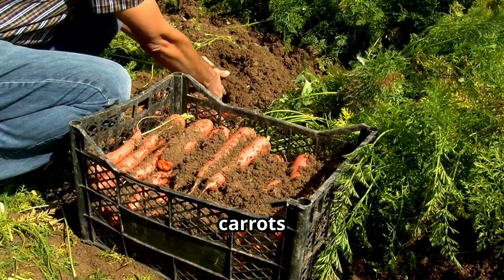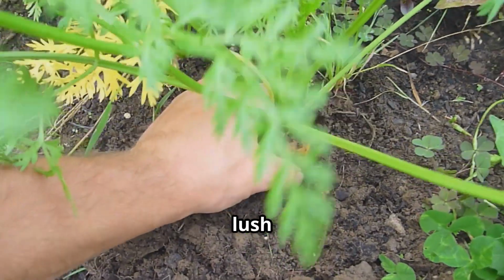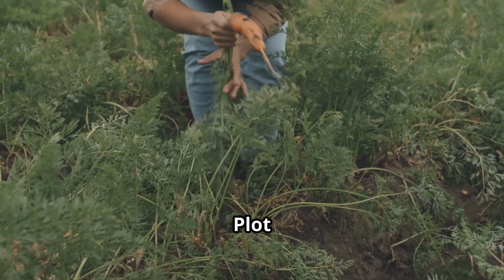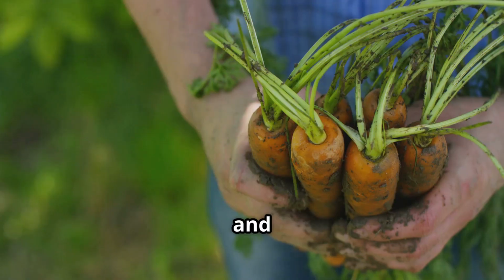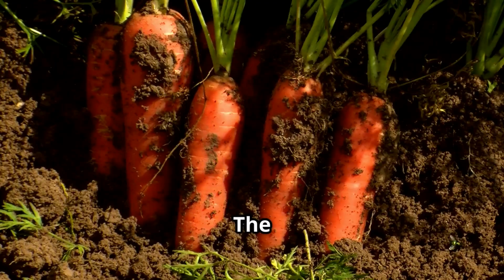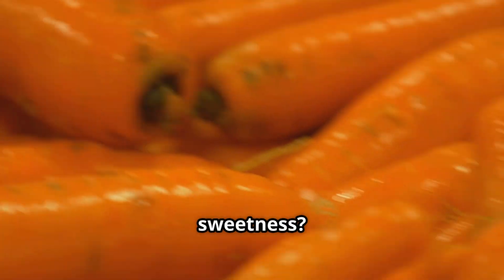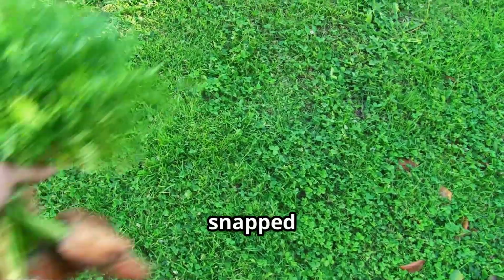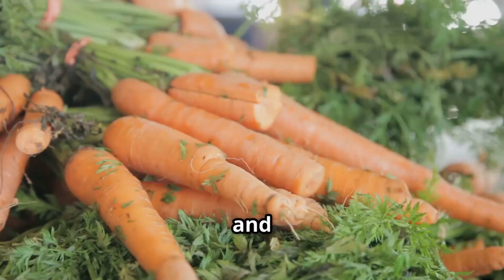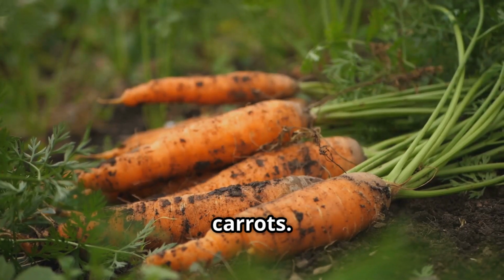Time for carrots, where the magic happens underground. Fertilized carrot tops were lush and tall, hinting at strong roots below. At harvest, Plot A's carrots were 30% longer and thicker, with deep orange color and almost no deformities. The control carrots were smaller, paler, and sometimes forked. Crunch and sweetness? The fertilized carrots snapped and tasted intensely sweet and earthy. The control was blander and less crisp. The fertilizer created ideal soil for bigger, tastier carrots.